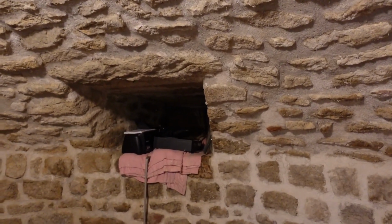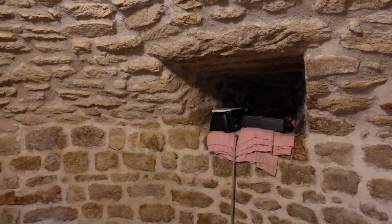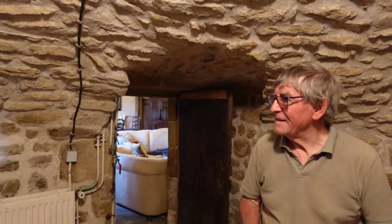Now this is where I would hide during midsummer. Beautiful.